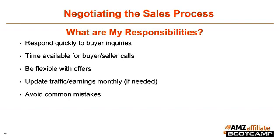Another common seller mistake is when they stop working on the site after listing it for sale. So what happens is a lot of sellers, they have multiple projects they're working on. They have multiple sites they're working on. Once they've listed a site for sale, they think, oh, you know what? I'm done. It's going to sell quick.